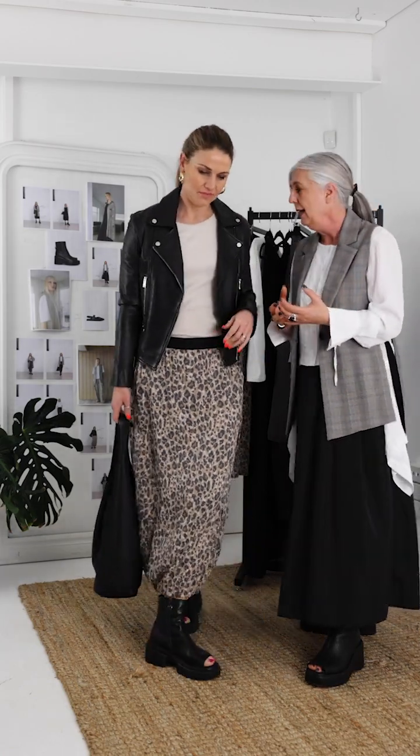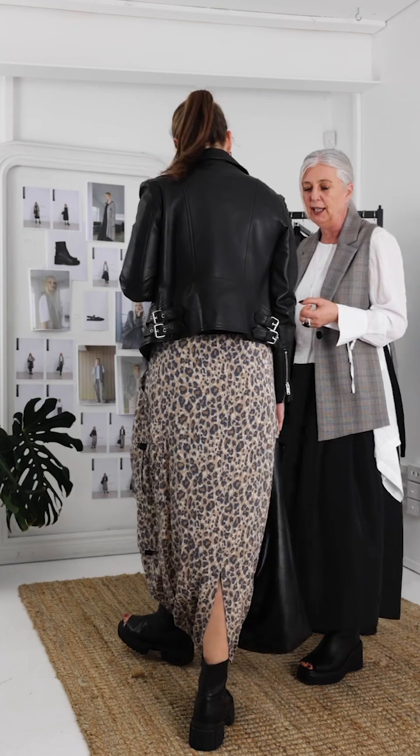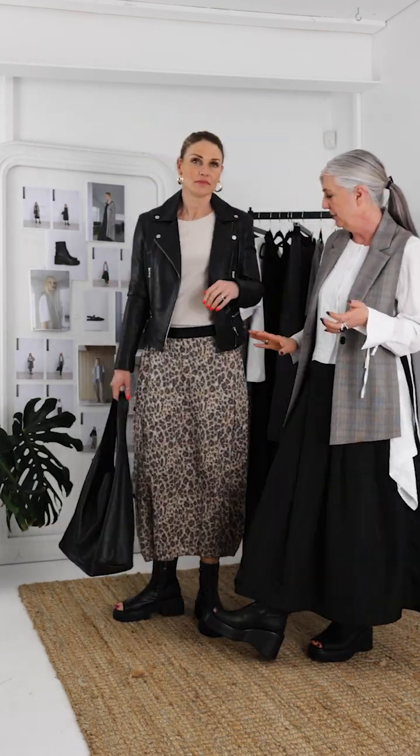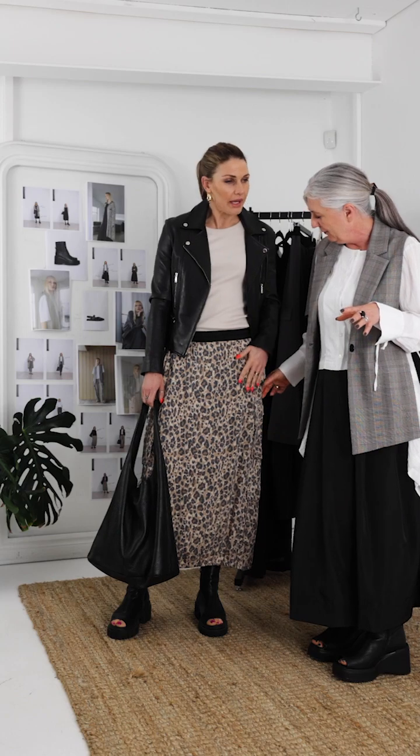We have worked very hard on the styling of our Harley. Beautiful quality. We've all owned them for years. They just get better with age. And they do, because they kind of mold to your body. So just a timeless look. Remind me about the name of the skirt. This is the icon skirt.